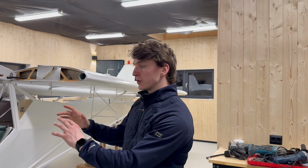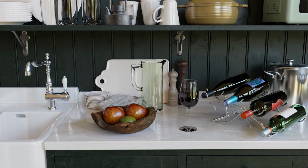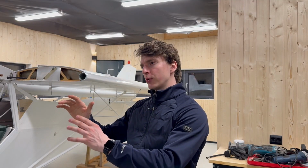And what I mean with made-up rooms, since it is a booth, we usually split up the rooms in different sections. So one section could be the bathroom, the other one could be the kitchen, and the last part could be, let's say, the living room. Because different rooms have different regulations of how we build the installation. The great thing about taking the exam in a booth, you'll get it done in about a week, but the downside is you have to demolish the whole installation afterwards.